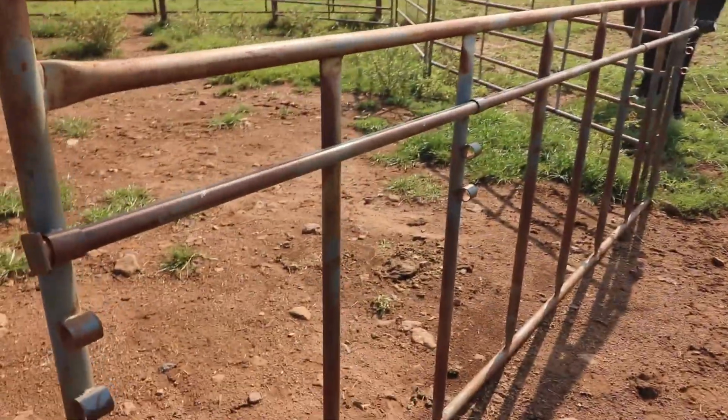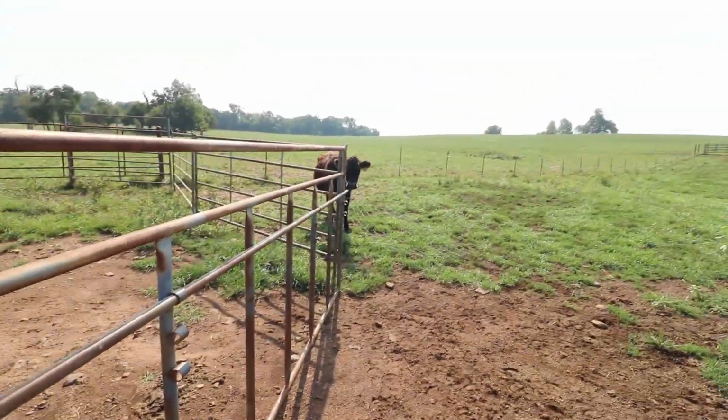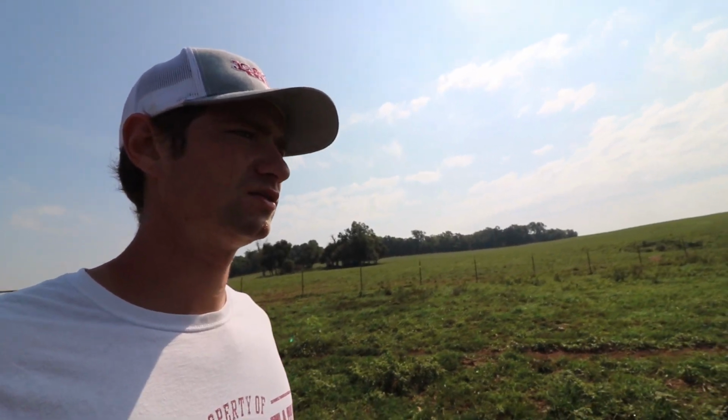So anyway, we just set up this little creep gate. You can buy these, I don't know exactly how much they are, but just add them to your portable corral here. And calves will eventually find the grain. So I'm gonna try to sneak down here and show you some of the bigger bulls and steers. Of course, they're the ones that are a little more wild.